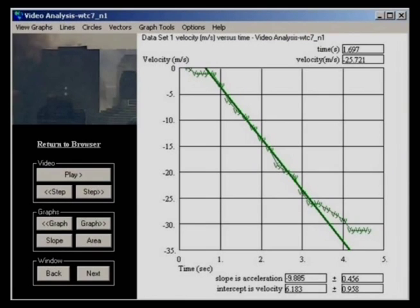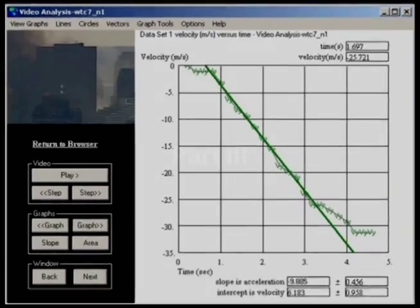In Part 3, we will return to the central question. In conceding freefall, what has NIST actually admitted?